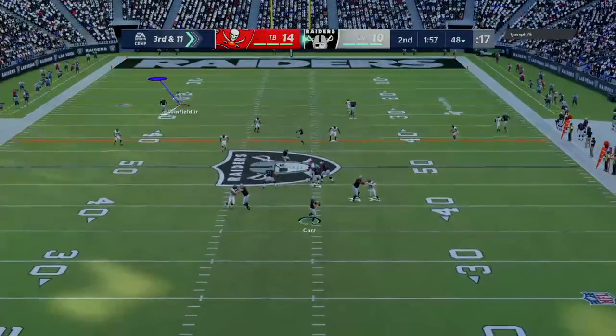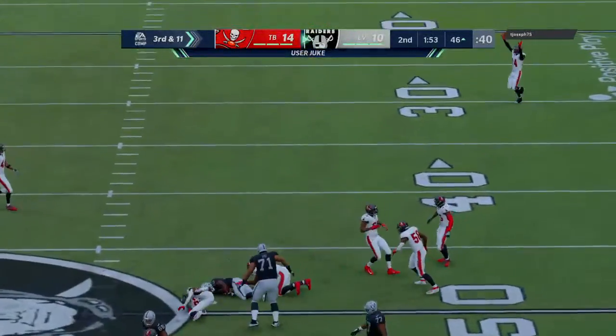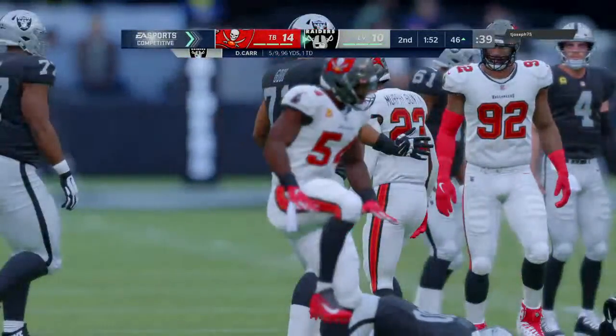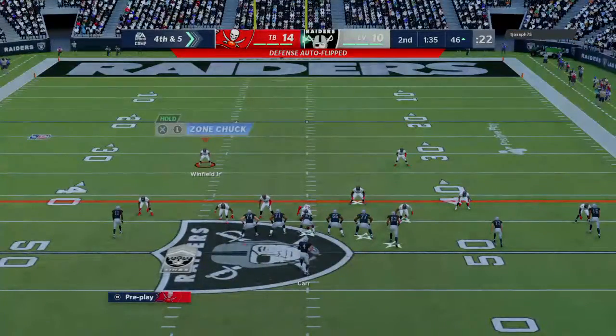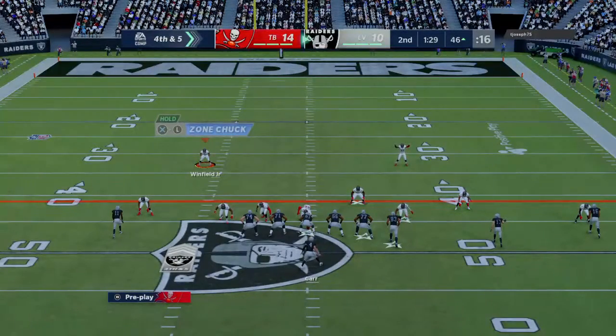Throwing his Carr on 3rd down. They'll find his running back here, Richard. And they will get this across midfield, but still well short of the first as he's dropped at the 46. That one good for only 6, and it leaves him with a 4th down.